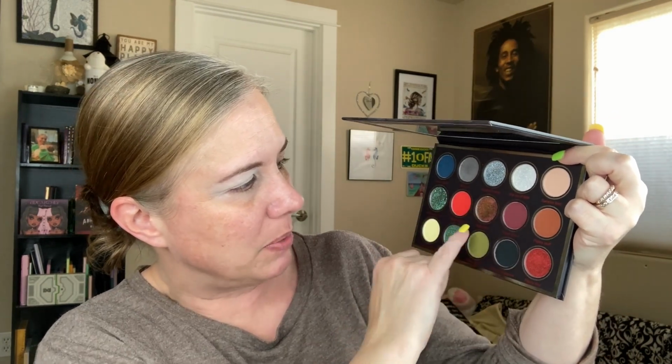Alrighty, so look number 2 with the Titanium Foxes Poppy Storm palette. Now I'm looking at this palette and I'm thinking, what do I want to do with it? And I think what I'm going to do, I really want to use a shade, of course, Poppy Lava. I also want to use that one too, called Poppy Love, but I think I am going to focus on that one today.